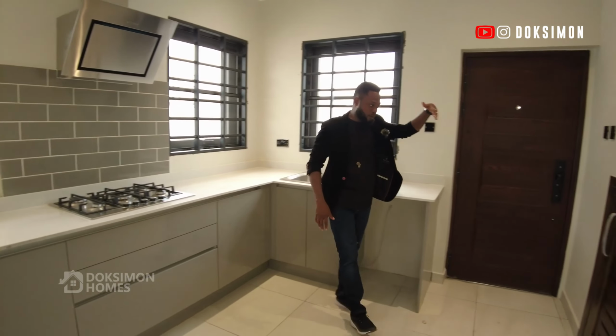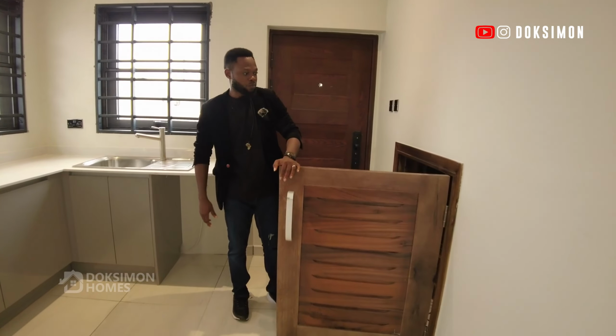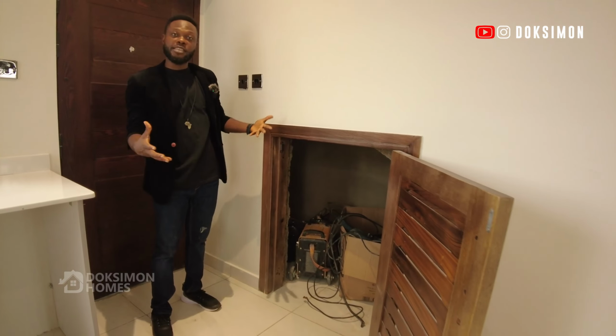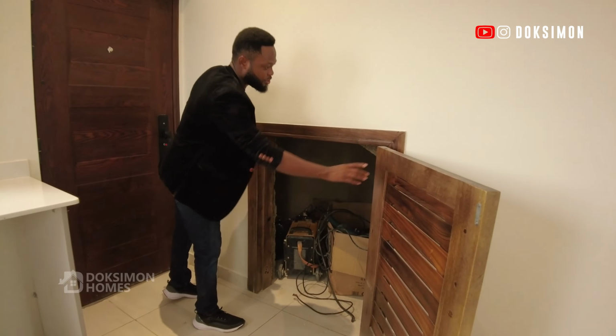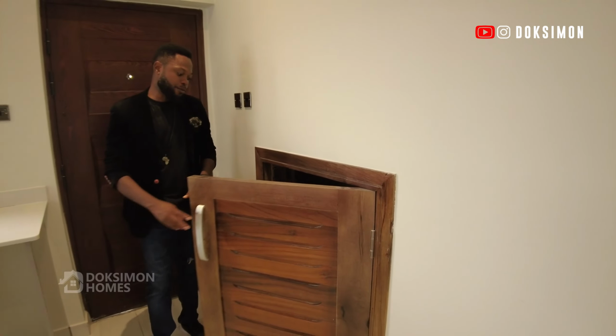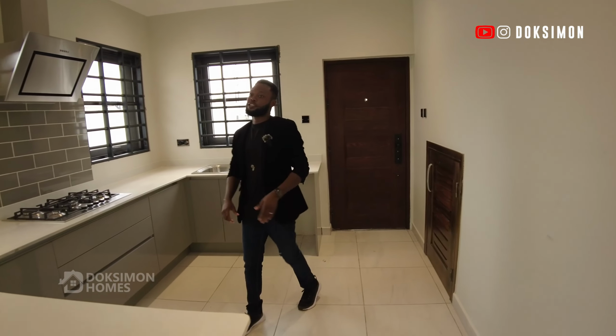So that's the exit door that takes you to the backyard. Now this storage right here is underneath the staircase, but instead of just leaving it ajar, they decided to convert it into a storage space, and that's a beautiful addition. So you have more space in the kitchen area.